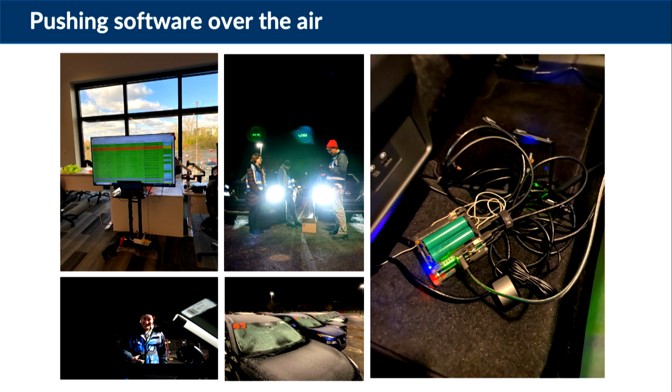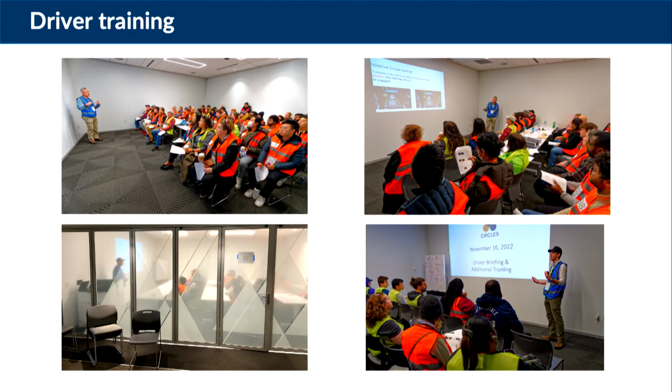What it looks like in the car is not glamorous. It's really just a Raspberry Pi with a few other onboard components. But the nice framework of the architecture as shown is that you can ship algorithms in real time and update them. We hired about 150 drivers because it's still not level 5.